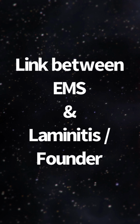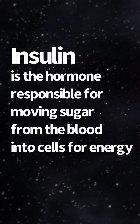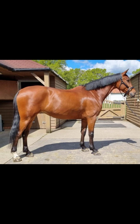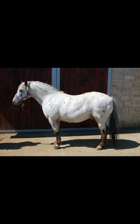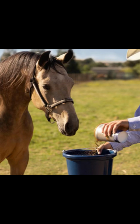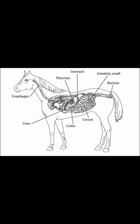A primary effect of metabolic syndrome is insulin resistance, meaning the horse's body doesn't respond properly to insulin. Insulin is the hormone responsible for moving sugar from the bloodstream into cells for energy. In a healthy horse, this keeps blood sugar levels balanced. In a metabolic horse, this process doesn't work properly, causing blood sugar levels to remain elevated, especially after consuming sugary foods. When a metabolic horse eats a high sugar diet, blood sugar levels spike, causing the pancreas to release excessive amounts of insulin in an attempt to regulate sugar levels.